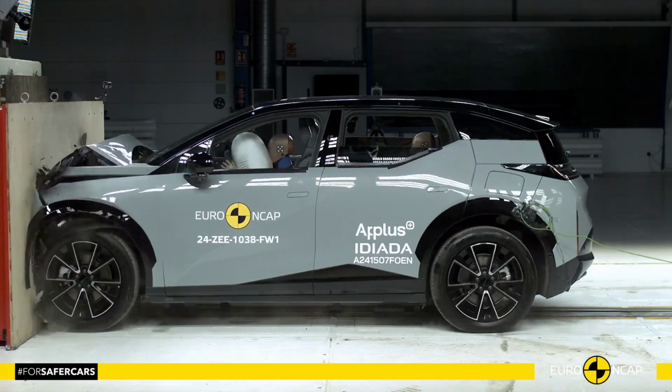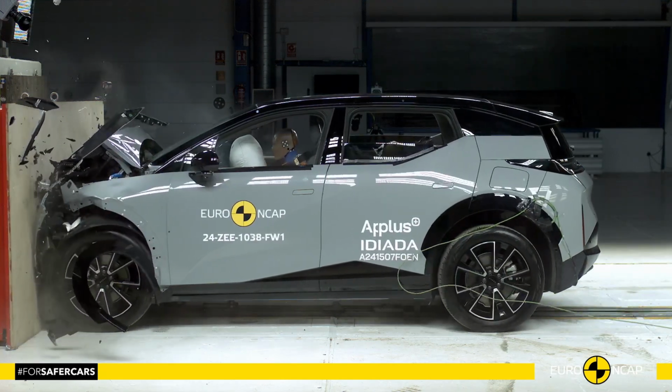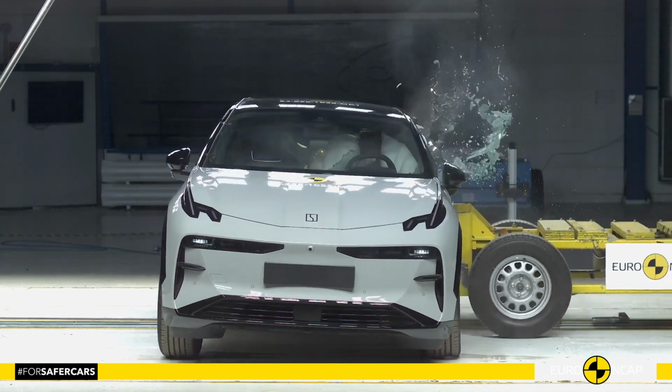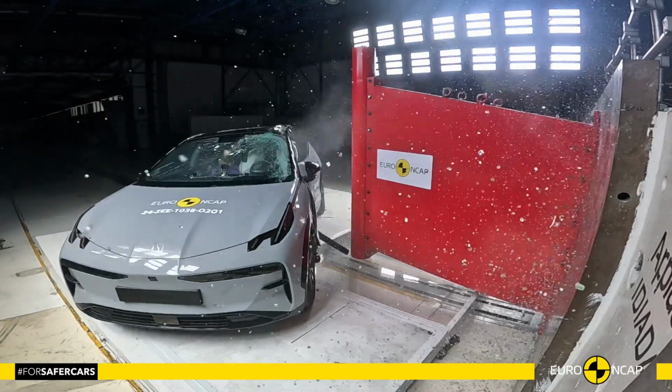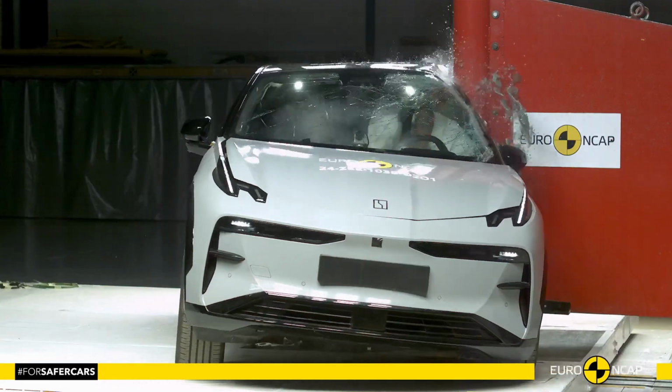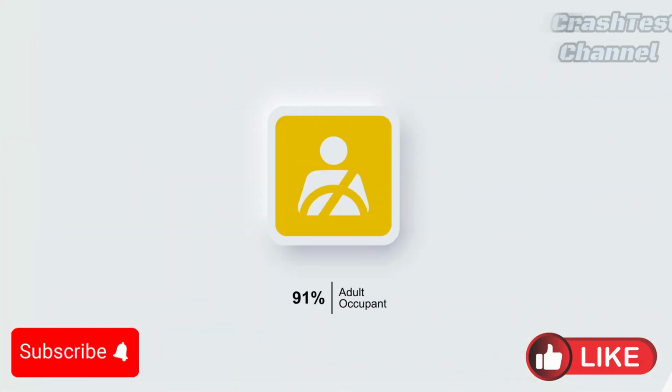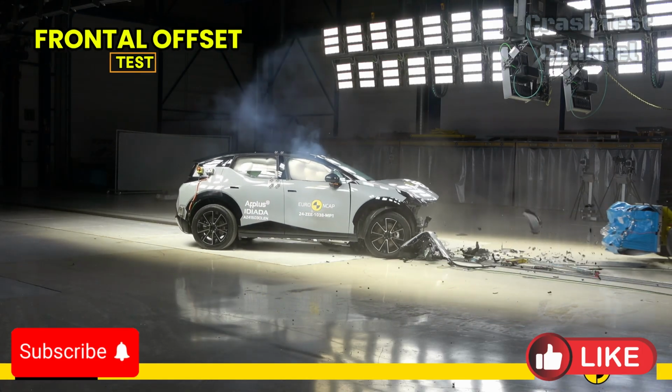In today's video, we're taking a deep dive into the crash test results of the 2025 ZEEKR X, an SUV that combines cutting-edge technology with impressive safety features. We'll explore how this futuristic vehicle performed in Euro NCAP's tests and what it means for driver and passenger safety.